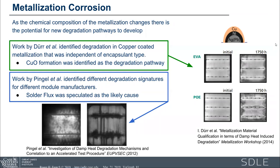To demonstrate that point, I highlight a couple different works that we've seen. On the right in green, we see copper-coated contacts. That may not be relevant to PERC or even commercial production in general, but it is interesting because what they found is there's degradation pathways that don't involve acetic acid anymore. So even with a PoE encapsulant, we're still seeing the same degradation of those copper contacts.